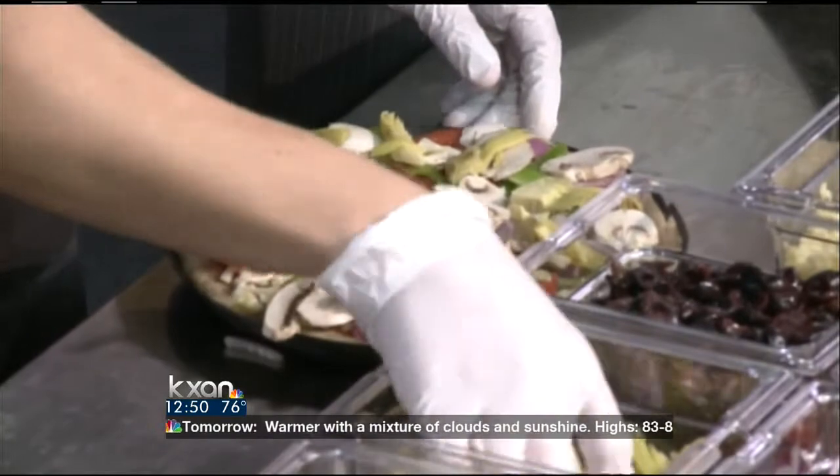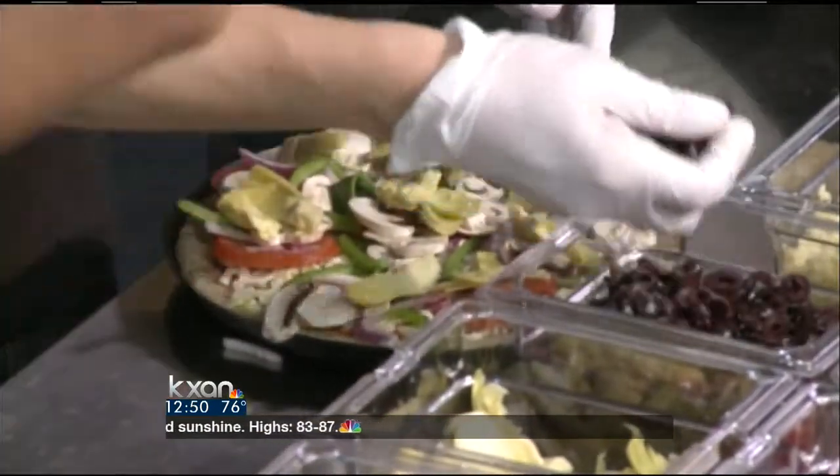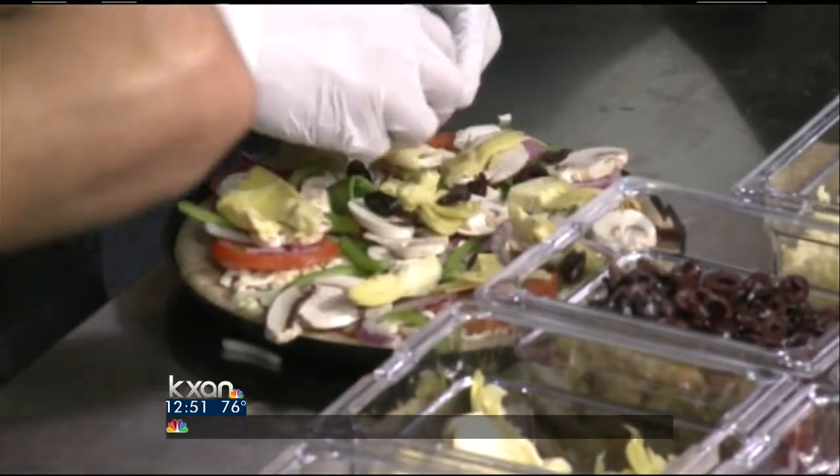Another thing that we're experimenting with is rice flour. When you put our regular dough through the dough roller, that's when it kind of gets out in the air. But if we can make rice flour work, then we'll have no particulates in the air, and we don't have to worry quite as much.